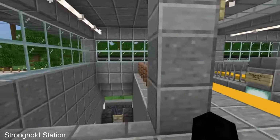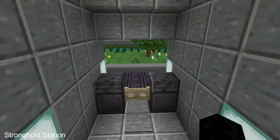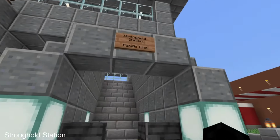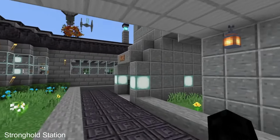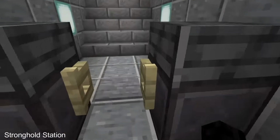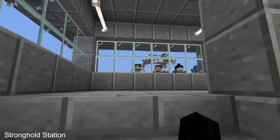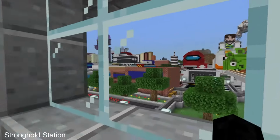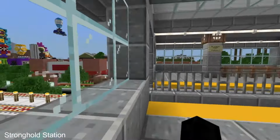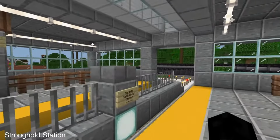It's a relatively less busy station, but it's still useful because a lot of people come here not for the stronghold, but for the surroundings. We have 2 separate entrances. That's just the nature of the station. Couldn't really do anything about it. So this is to the other platform. So it's 1 entrance per platform. Another view, that's the building housing the stronghold. Over there is just more views of the city.